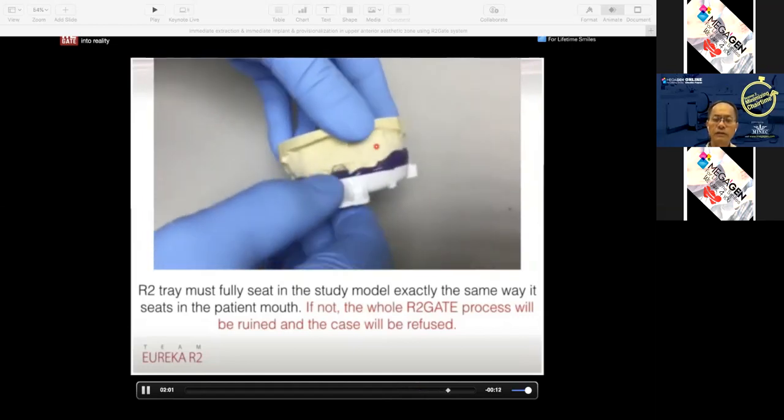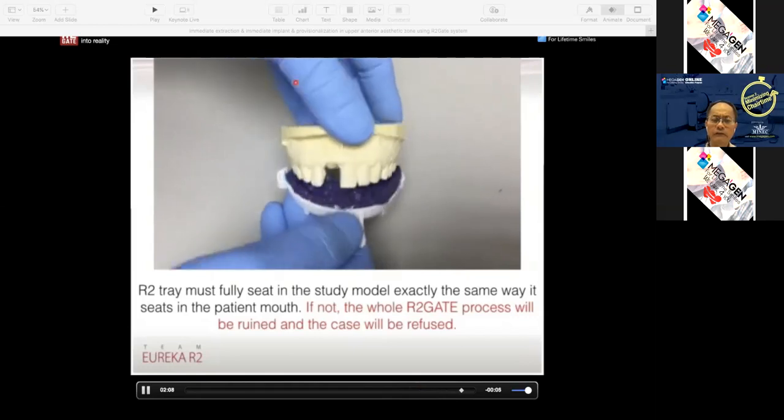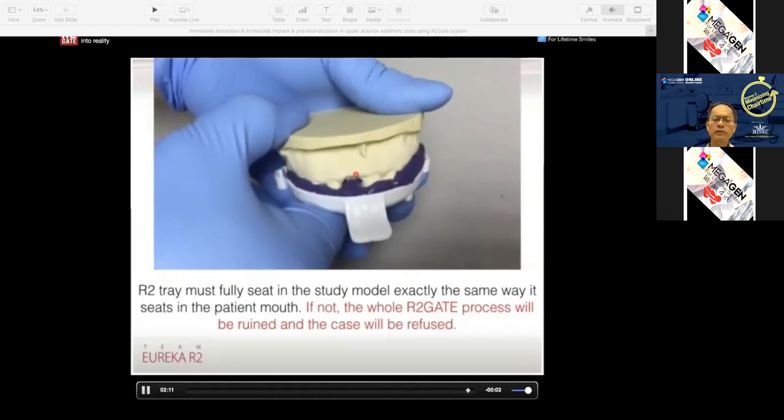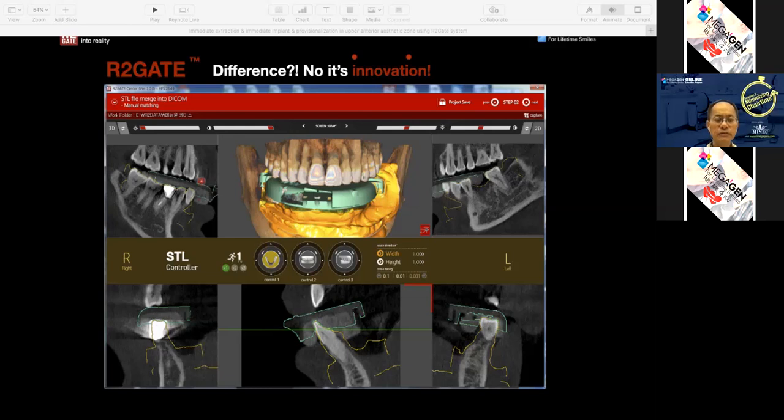Then with this study model that we have, we can produce an STL file with the model scanner. The model scanner gives an STL file, whereas a CBCT gives you a DICOM file, and then we have sufficient information to merge these two together. By merging these two, we can see the tray outline, the teeth outline, the soft tissue outline, and the bone outline. Everything is superimposable, and so accurate.